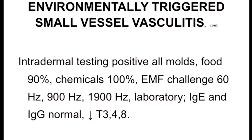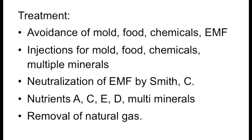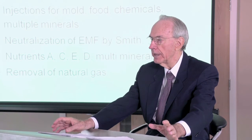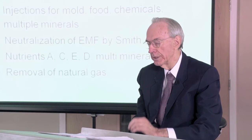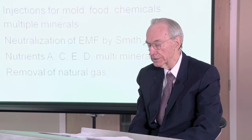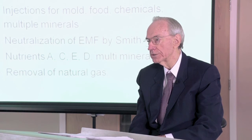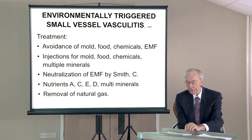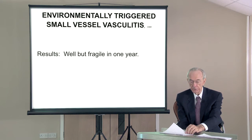The treatment, of course, was, again, as we've shown in other talks, number one, massive avoidance of pollutants, molds, chemicals and EMF. Number two, intradermal injections of molds, foods, and chemicals, and also multiple minerals, by the way. Number three was neutralization of the EMF by the Cyril Smith method. And four was nutrient supplementation of A, C, E, and D, and multi-minerals. And the other thing was removal of natural gas from the house. The patient was very sensitive to natural gas. And the result was the patient was well, but it took a whole year to get well, and he still was fragile.